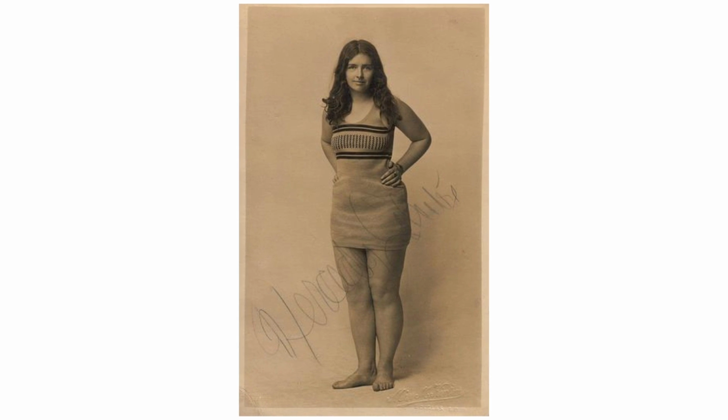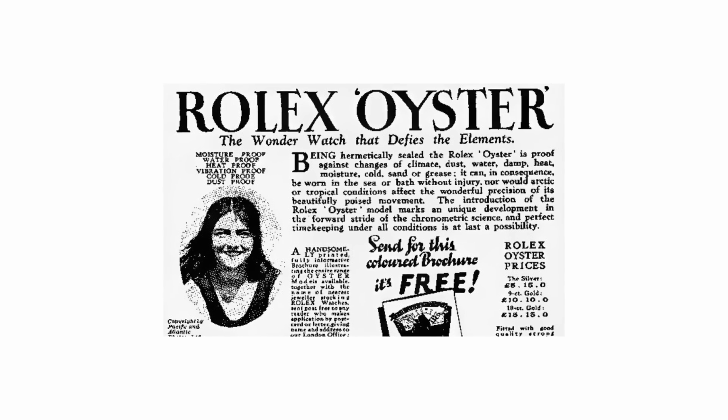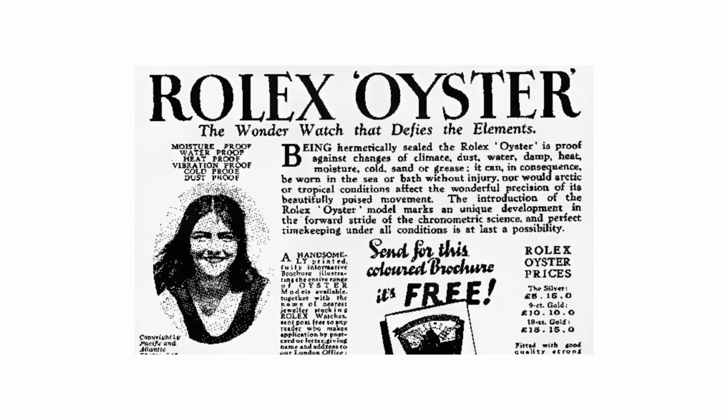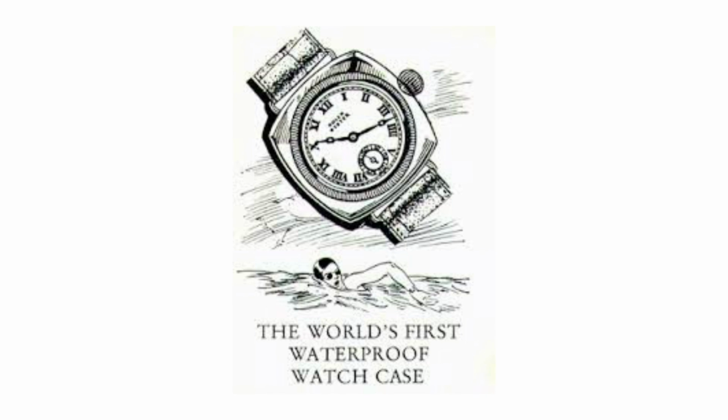Basically what Rolex says and a few other sources say is that a reporter at the time was writing about the event and noticed a small gold watch around her neck that although she just swam across the English Channel and almost herself lost consciousness, the watch was still ticking and keeping great time. So Hans Wilsdorf, being the great marketer that he is, buys a full-page spread basically saying, look what happened and look who was wearing our watch.